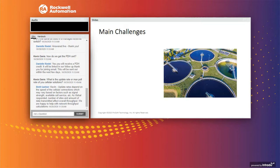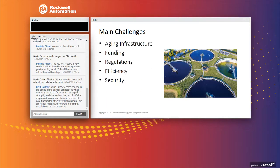Right. Okay. So if we look at the main challenges facing the water and wastewater industry, it can be broadly classified into 5 main categories. Those 5 categories are aging infrastructure, funding, regulations, efficiency, and security. Security is overarching. It really covers the entire process, whether you're talking about the physical infrastructure, automation, or data transmission. Security covers all of those different things.